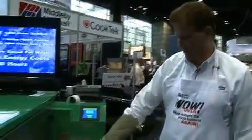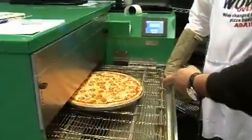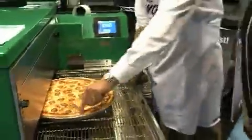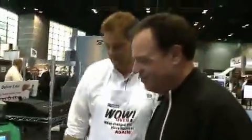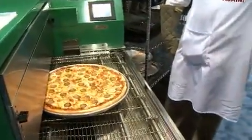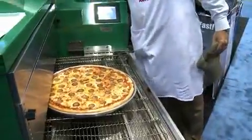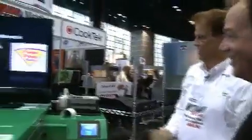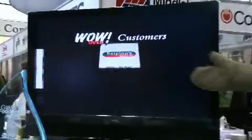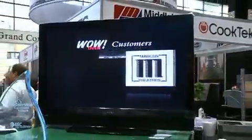You can see the sausage looks beautiful. You can see the evenness of color, front to back, side to side, golden brown, delicious. Whatever your current cook time is on whatever oven you're using, this will typically cook 30% faster. It's so cool that you can put a plasma TV on top of it. Literally, yes. And here you can see some of the operators that are using the WOW oven now. It's quite a list.